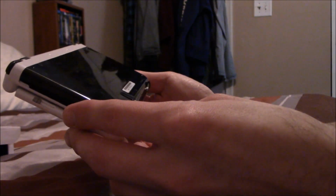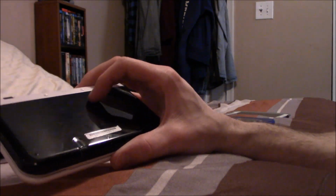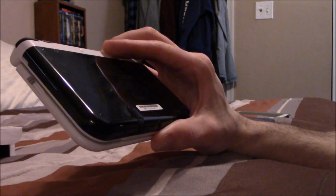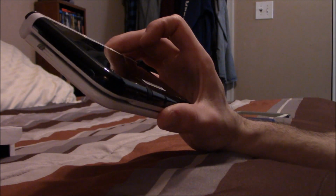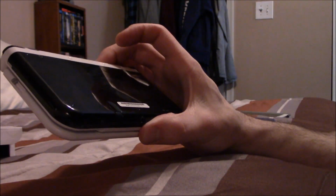This thing's covered in fingerprints already. So I'm actually really annoyed about that. Because you hold this thing, this is basically a controller. You know, Nintendo did the same thing with the Wii U gamepad. It's got this gloss finish, which makes fingerprints, and then you have to clean them off. It's disgusting. It looks unpleasant, and you take a really good-looking 3DS, and now it looks like crap because you have fingerprints all over it.